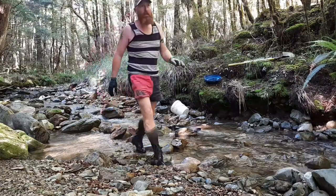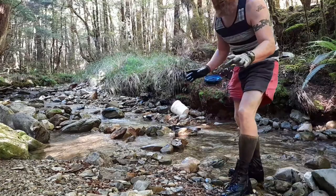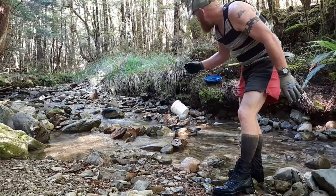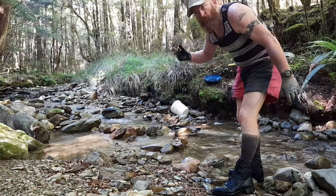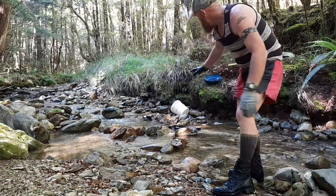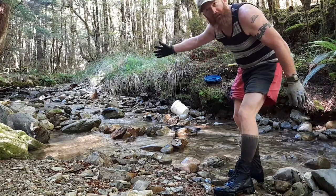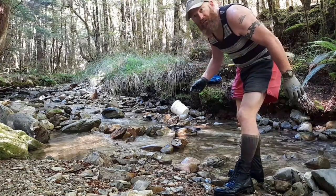So I don't know if you've ever been a kid or not. Most of you probably have been, and have built dams. You've got to make it easy for the water. The water always wants to take the easy route. So it's not just about building a little wing dam. Go upstream and actually put that water where you want it to go.